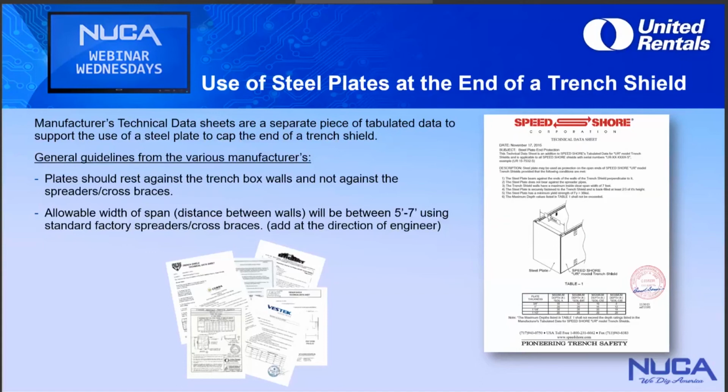And that's required because, again, those spreaders are not designed to withstand a vertical load. Secondly, you'll also notice that most of them have no more than a width span of 5 to 7 feet. Why is that? Again, 8 foot is the common width of a road plate. That particular plate would not be able to rest on a box that's 10 foot wide safely. Obviously, we need to make sure that it has the proper resting against the wall.